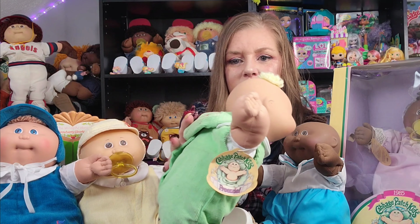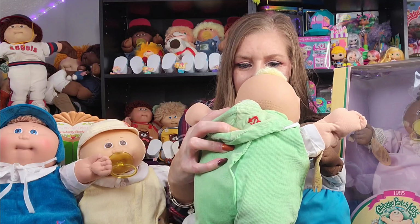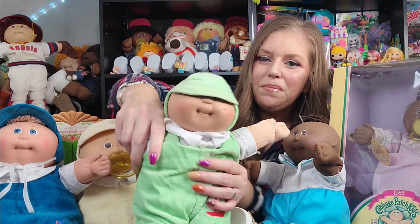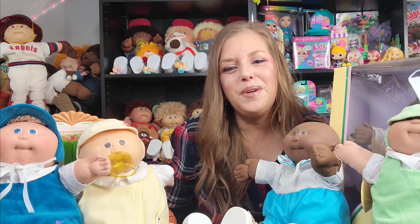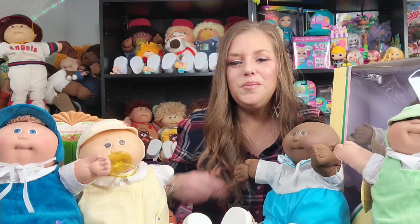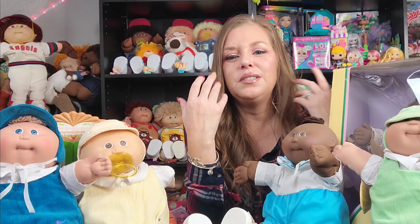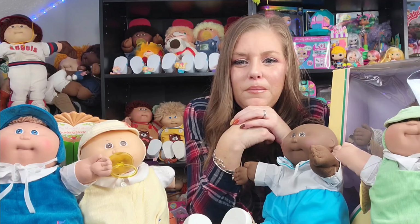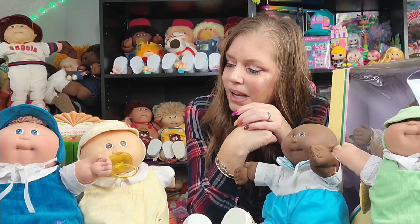Look on the back of the neck or back of the head, and underneath where it says manufactured by, there'll be a little number there. Sorry that I'm repeating myself, but I do that. If you've been here a while, you know that, and if you're new, you're going to know that. I do it because I want to make sure that I'm not missing anything, and that you guys fully understand when I'm doing informational videos like these. Not so much if I'm doing a cabbie mail or an unboxing or something like that.